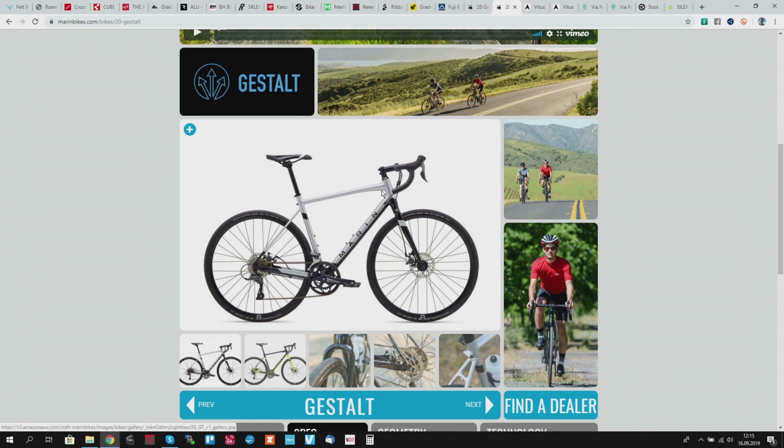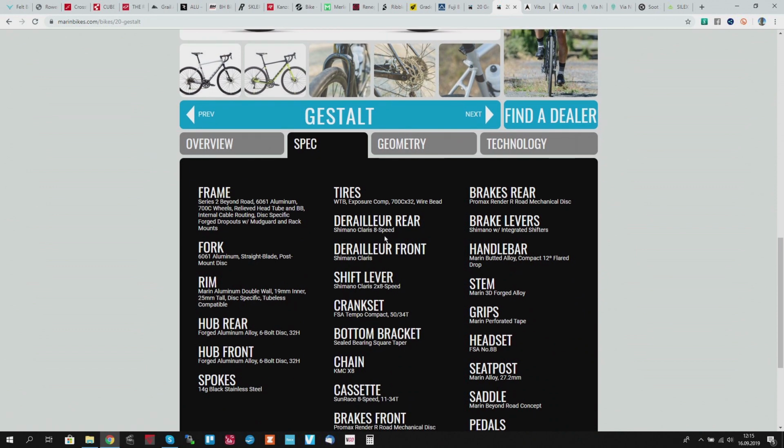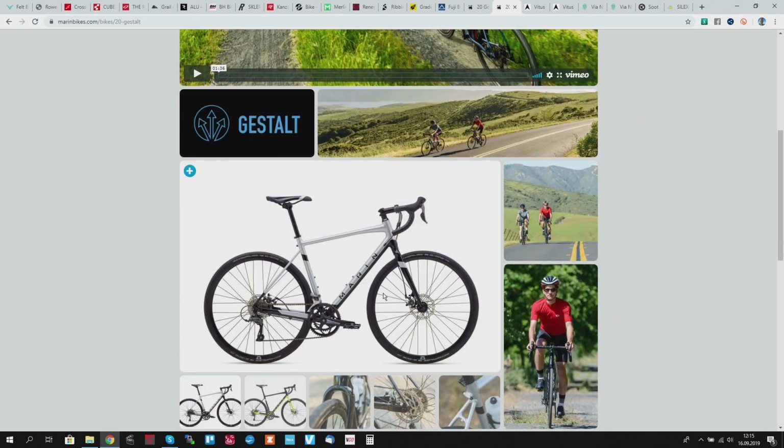Alloy frame on this Gestalt, also alloy fork. You can buy a little bit more expensive version with the carbon fork, and it's just okay. The tires are 32. The crankset is FSA Tempo. It's not a good and stiff crankset. I don't like the crankset very much, but it's okay. And then the Claris, kind of a drivetrain on the bike.